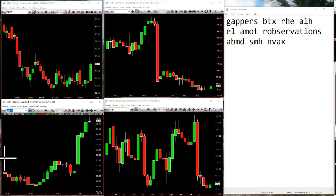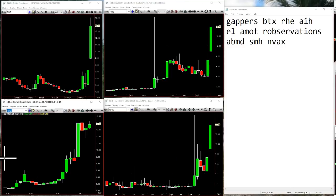If we go to RHE, and RHE on the gap list, you can see this thing screaming up through these things. Nice long green bar. And then here on the 60, you can see this. Take out the high, take out the low to stop them out. Now get these to be an outside bar of that. We'll see if there's enough power in that.